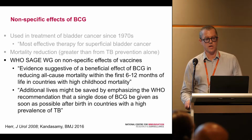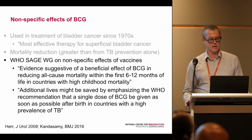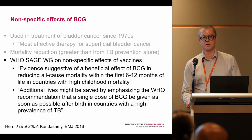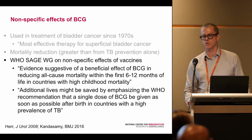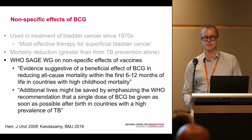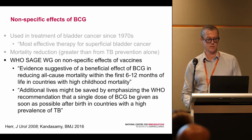So the WHO Strategic Advisory Group of Experts working group was convened a few years ago to look at non-specific effects of vaccines, and they reviewed all the evidence, all the trials and studies. Their conclusion was that the evidence is suggestive, not absolutely conclusive, of a beneficial effect of BCG in reducing all-cause mortality in the first year of life in countries with high childhood mortality, to start with.